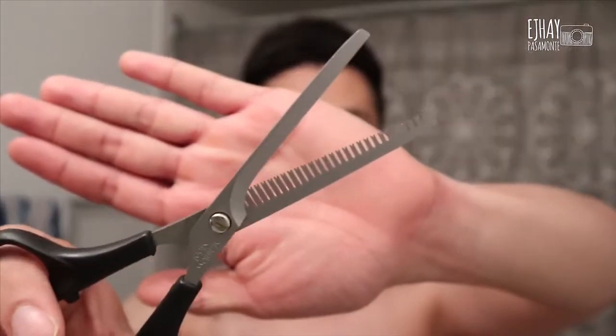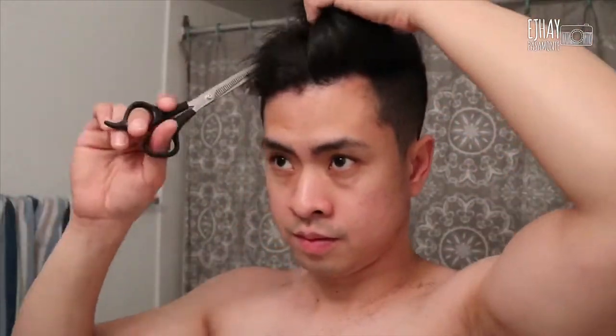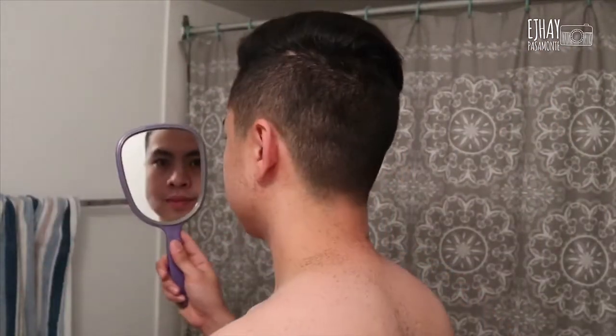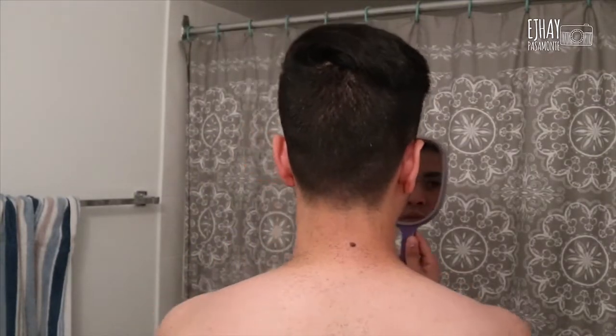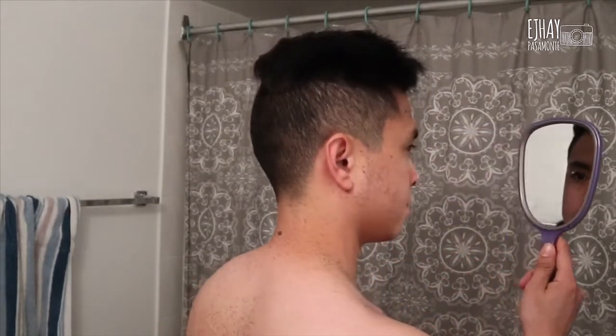And finally, I'm gonna use the thinning scissors on the left part of my hair so it won't look thick. And there you have it, the final look.